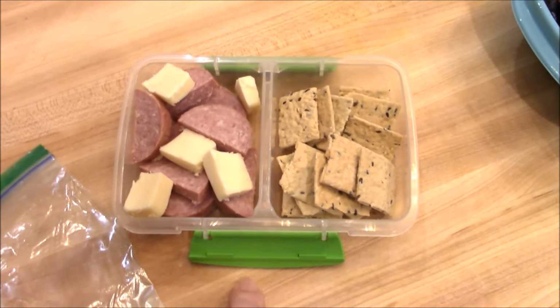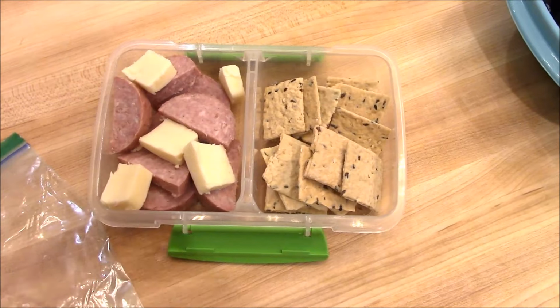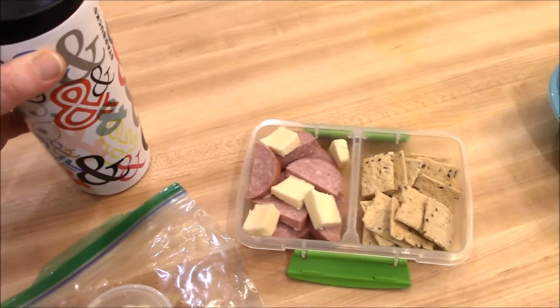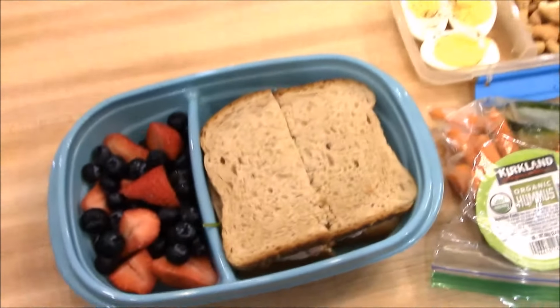And then for a mid-morning snack, I am just taking some white cheddar cheese with some summer sausage along with these seed crackers. And then I have my coffee. And again, I'm taking a half day for a doctor's appointment, so I'll probably just pick up lunch after I'm done with that.